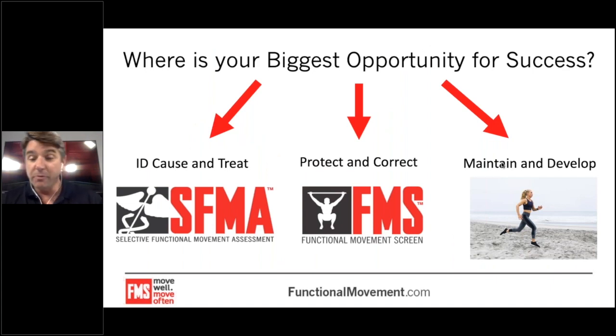But let's say you don't have any pain, you're moving pretty well. Well, then we need to set a baseline on where you are as far as your fitness is, and that's strength, power, and endurance, and then develop that. Again, the strategy is the same. I want to figure out where's the best opportunity.